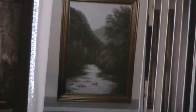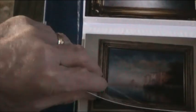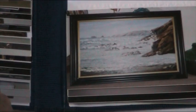Another one here. You see that? That's another one of the river, the Estron River. Let's go and show some more. Seen that one. A little more Venice. Venice. One of Seagoes.